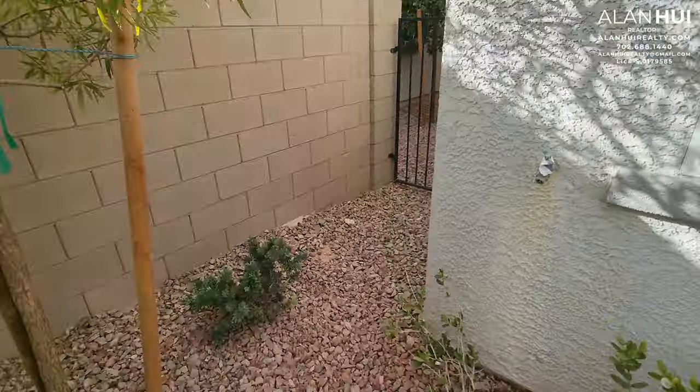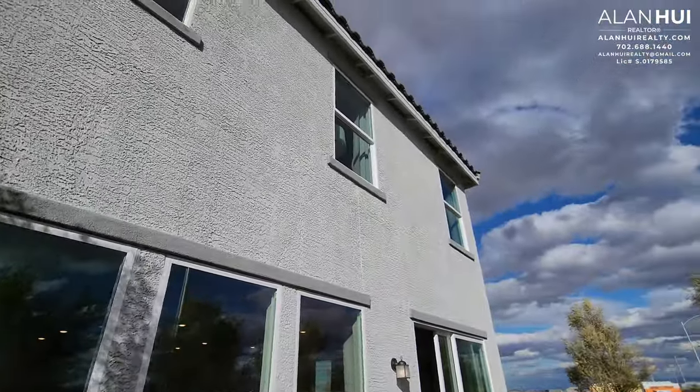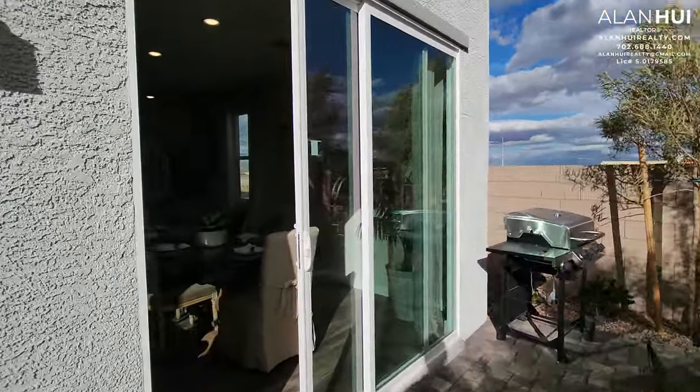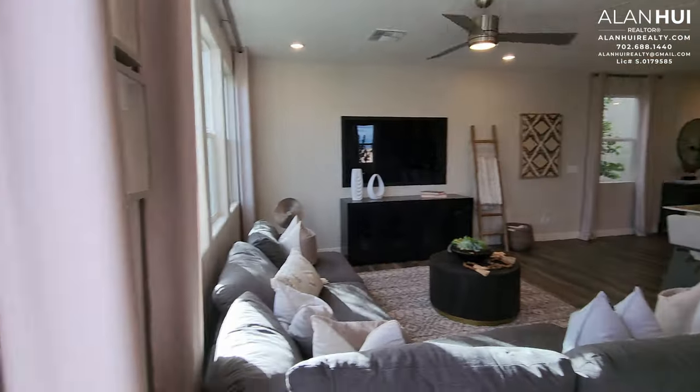Just like any other builder, your backyard will come unfinished. This means that you just have dirt back here. Most HOAs will require you to landscape your backyard within a year of closing upon your home, and you have 6 months to submit your plans to the HOA.